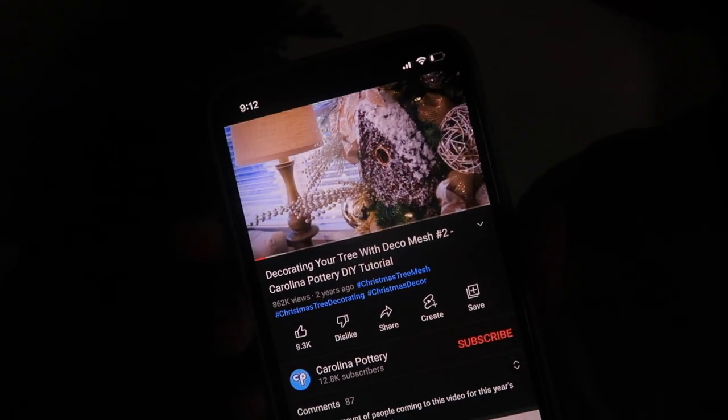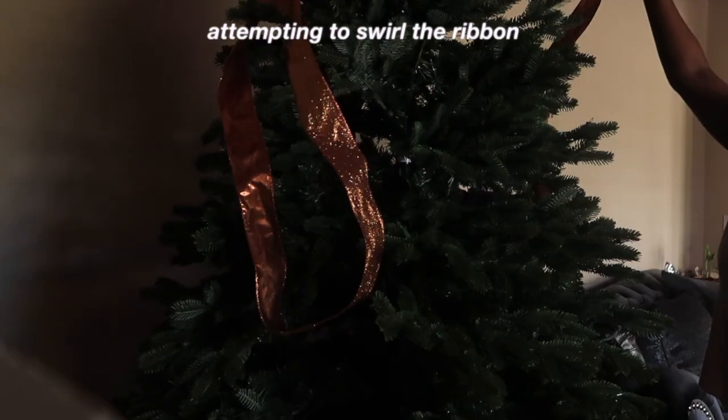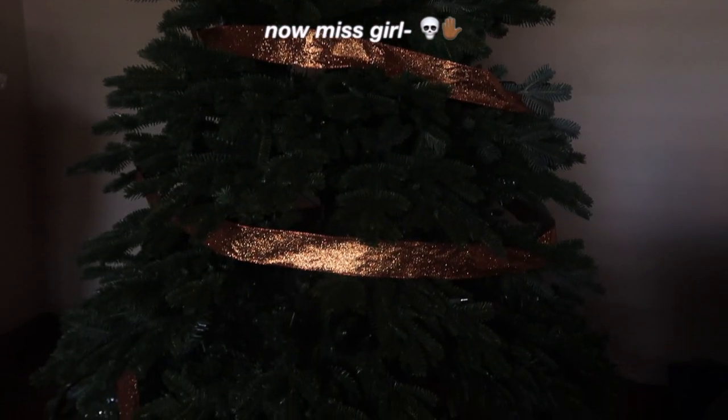Us watching a video on how to put the ribbon on the tree. Why would you say that? You're telling everybody my secret. So hopefully when we add the ornaments, it'll look a little more alive.